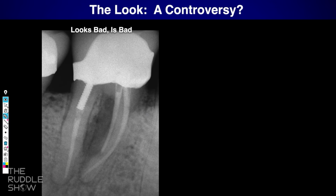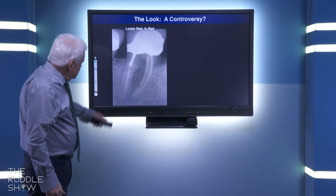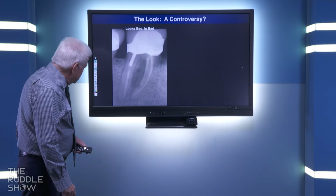So let's look at the look real quick. We can go very, very fast, and we'll get the first one in here. This is stuff you see every day in your practice, whether you're an endodontist or a general dentist, new patients move in, or maybe you have a couple here and there, and things that don't look right aren't right. Remember we said that.